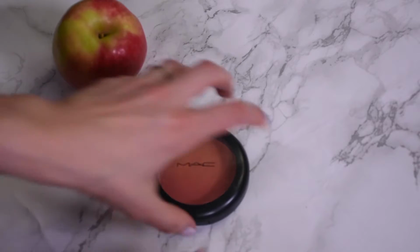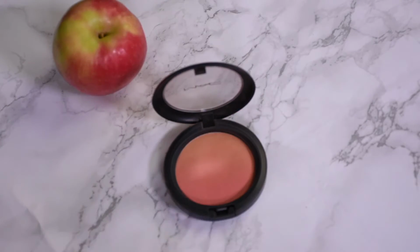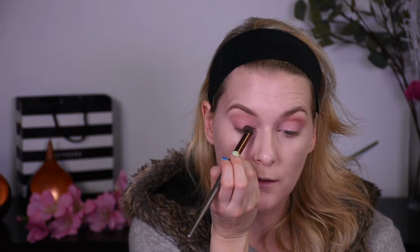And then I'm using a MAC blush in Ripe Peach as a transition color above my crease to warm things up a little. And I'm taking that messily along the outer third of the lid for some warmth. This light pink is just on the inner part of the eyes, and that goes underneath the eyes as well. Oh, and yeah, kids, don't do that at home. Don't put blusher or lipstick like I did in that video on your eyes.